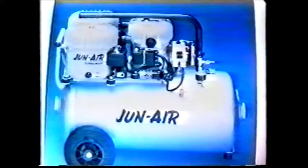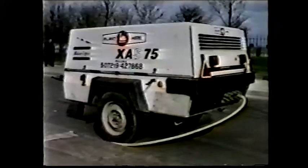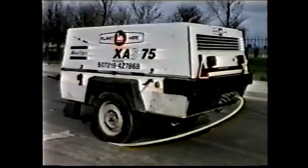Compressors come in all shapes and sizes. This medium-sized portable is often used in garages, and this is the portable diesel engine compressor you've seen earlier. You can refer to the course manual. Compressors, reservoirs, air piping are all covered in more detail.